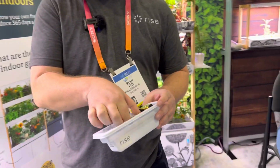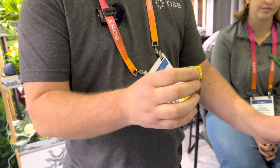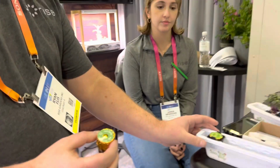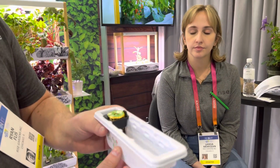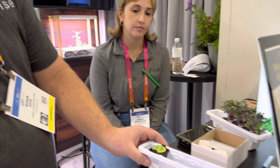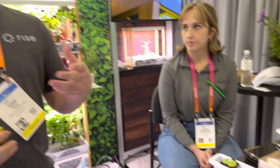We send you a starter kit that includes our seed pods. Basically, you take one of these, poke a little hole in the top, which you can see demonstrated here. You then pop it into our net cup and put that into our nursery. Fill the nursery up with water. Typically between 5 and 10 days later, the app will tell you to move it into the garden. So if you really have no idea what you're doing, it tells you what to do.